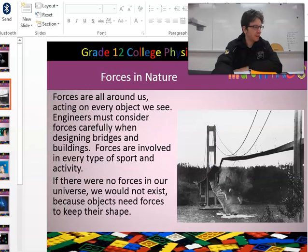So, moving on. Forces are everywhere in nature. Engineers need to consider them when they're building buildings. Sometimes if there's a force they don't consider, well, certain things happen. Also, it's very important that we have forces. Without forces, our universe would not exist. Due to certain forces, objects are able to stay together and keep their shape.